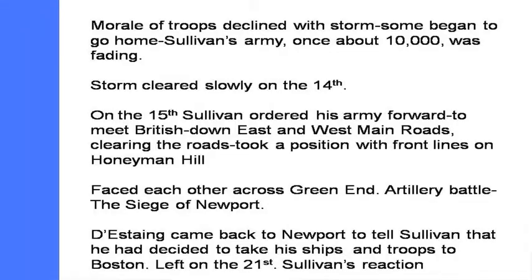But they bombarded one another quite significantly. So D'Estaing, with his ships totally beaten up, came back to Newport to tell Sullivan he decided he was going to take his ships and his troops to Boston. That didn't go over too well with Sullivan, as you might imagine. And Sullivan said, no, you can't do that.